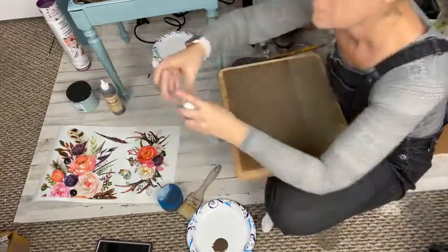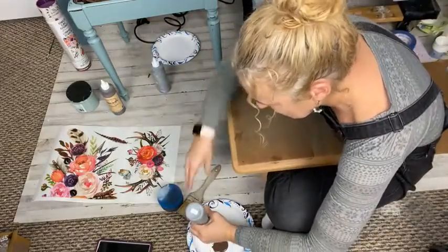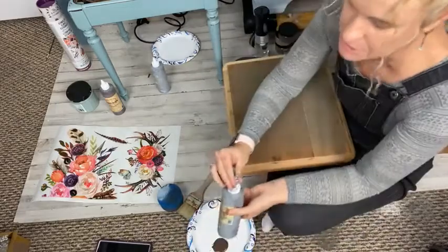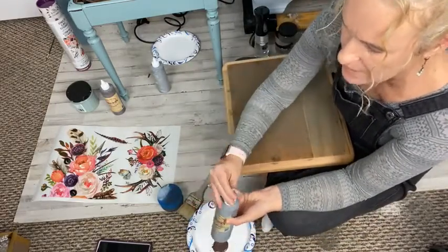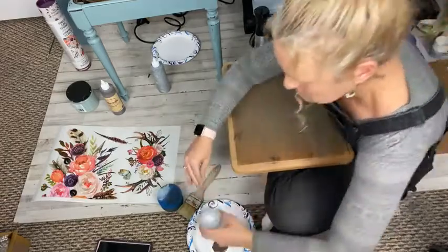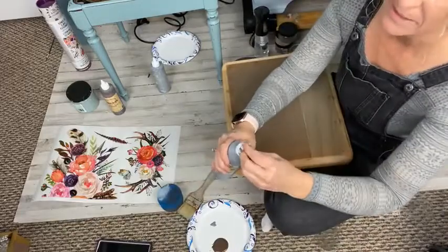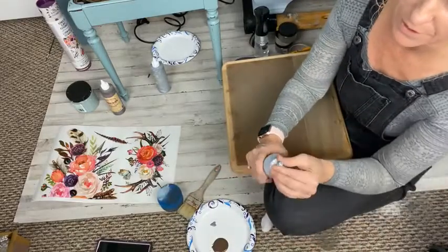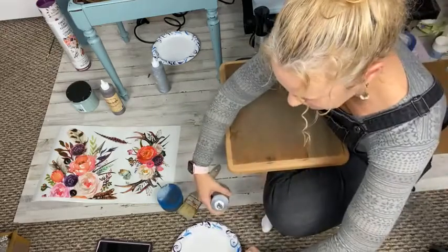Whoops. Actually, I've got this little one here. But I intend to use more of the Up in Smoke. I want to keep that gray look for the aging. I need to rinse off my spout here. This is pretty well used. Just pick that off.